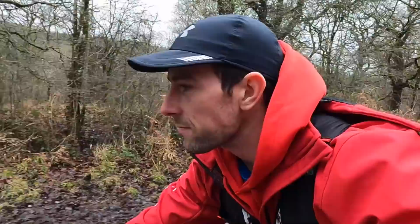I've done runs similar to this on this route, but I've never done this sort of intensity on this 9 mile loop. It's one of my favorite routes. I just need to do my best trying to gauge the intensity. Looking forward to it. Horrible day.